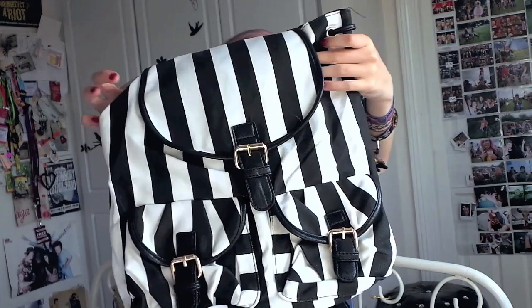Got a bag next, and this is from La Moda. It's a candy stripe, Beetlejuicy style rucksack with gold buckle detail, and just simple straps at the back. And this retails for £16, which I think is really reasonable for a bag. I'm probably going to use this at Reading Festival, just carrying around my essentials. You tend to carry around more stuff when you're at a festival.